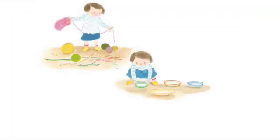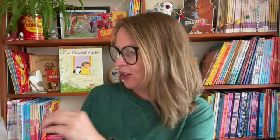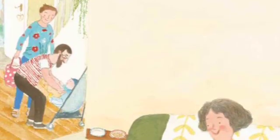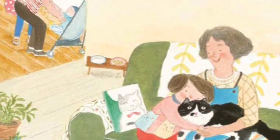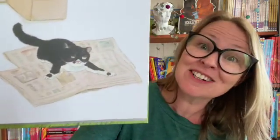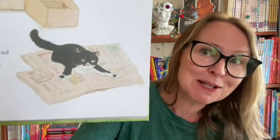Balls of wool and ribbon, saucers of milk, tiny balls that jingled, and soft cushions. Now, what else did cats like? I called in on my gran. She said that Hector, her granny's cat, liked catnip, cardboard boxes, and helping to read the newspaper. There he is with all of those things. Do you think Hector's being helpful there with the newspaper? Possibly not, but he's being very cute, crawling all over it when her gran's trying to read it. I borrowed some things and then I waited. Just laid her trail of cat's favourite things.